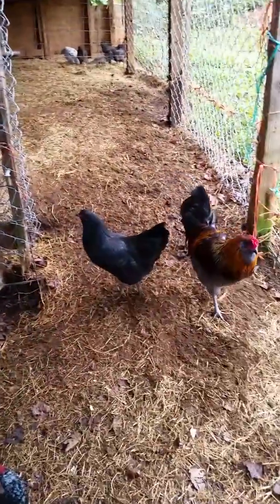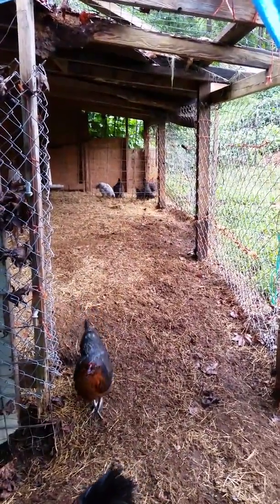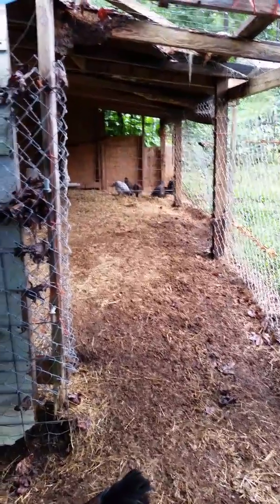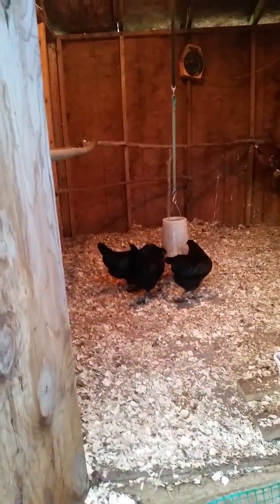But anyway, this is where my layers are currently at. And then the pullets will be gradually introduced to them. They're going to be over there for at least a month because they are smaller. They need to be a little bit bigger. So I'd say a month to 6 weeks maybe.